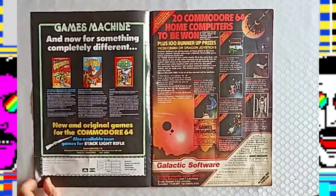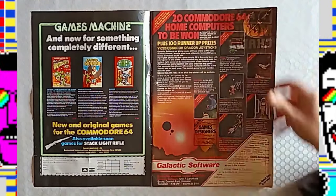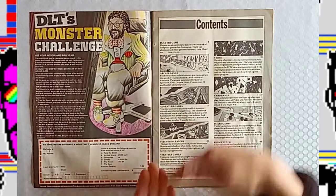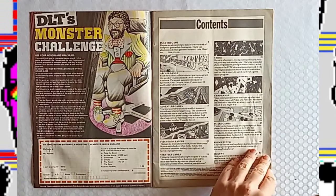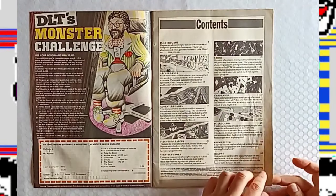Turning the page, we have lots of adverts for games, Galactic Software, Commodore 64. Look at those, games, something completely different. And there's Davey Travis's Monster Challenge. We enter a competition to win £10,000. Lots of nice games here, lots of things to look at. Hopefully lots of fun type-ins.